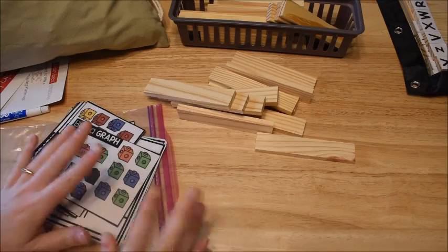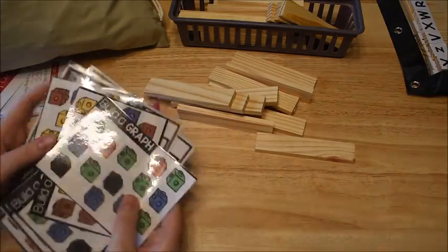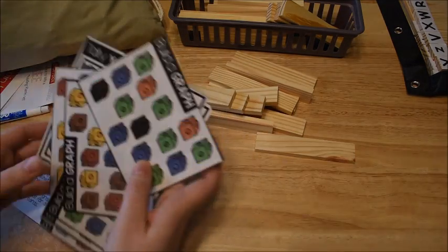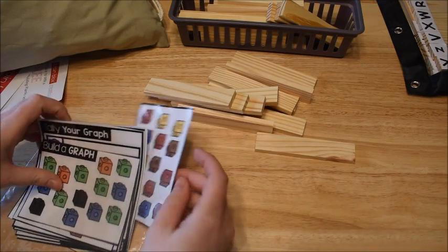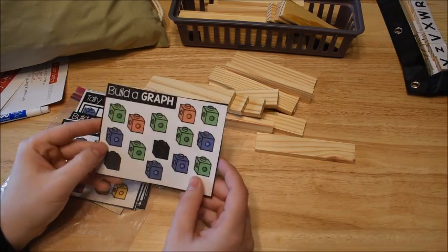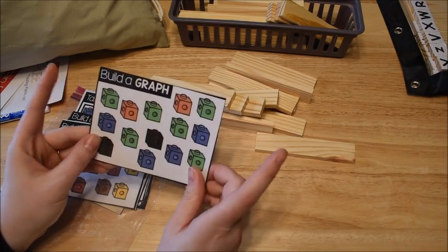Okay guys, this next activity is going to combine some graphing with depth perception. This activity is from the graphing and data unit of my Early Learners Math curriculum. It is building a graph with snap cubes. Although we're not going to use snap cubes today, we're going to use our brain blocks, because we are going to work on looking at a graph through depth, through 3D. So you're supposed to grab a card and build your graph based on the colors of the blocks. But we are going to build it using our brain blocks.